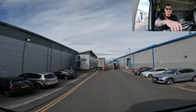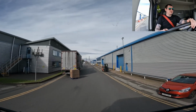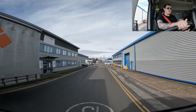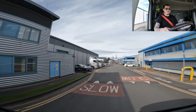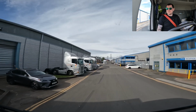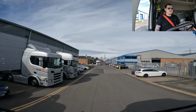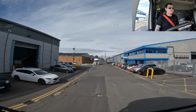There we go, he's letting us past. He's letting us through. That's a bonus. There we go, we're through. So yeah, I think it's just past where these wagons are parked and the cars on the left. I think we'll go down there, because 2A, I think it's down this one, is where we're going to try it.